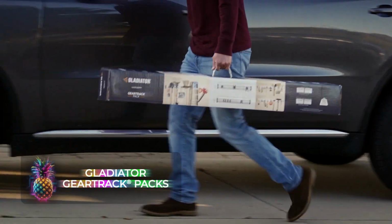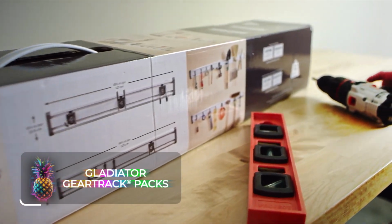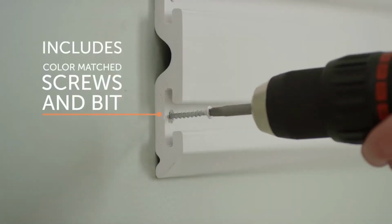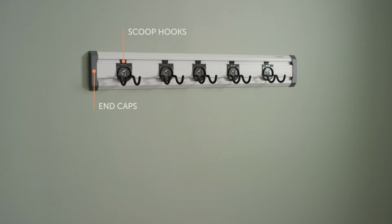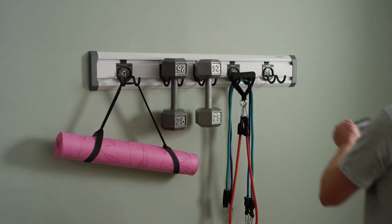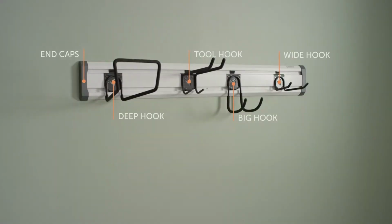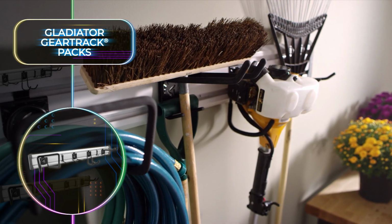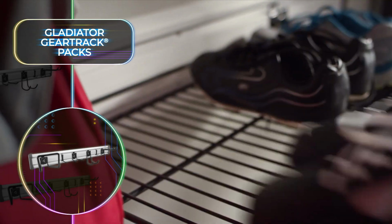Gladiator GearTrack packs. The only way you are ever going to turn your garage into a haven of efficiency and order, and maybe even save money doing it, is by giving this pioneering system a shot at helping you do just that. The Gladiator GearTrack can turn a wall panel into a glorified customized tool belt, and it has been equipped with just about every hook type imaginable, from simple J-hooks to more heavy-duty options. This can also be further personalized to suit whatever purpose you have planned, and the manufacturer currently has made both standard and extra large-size panels available.